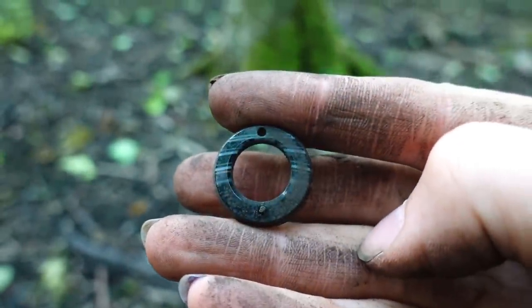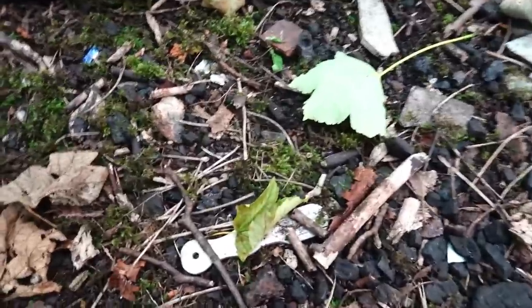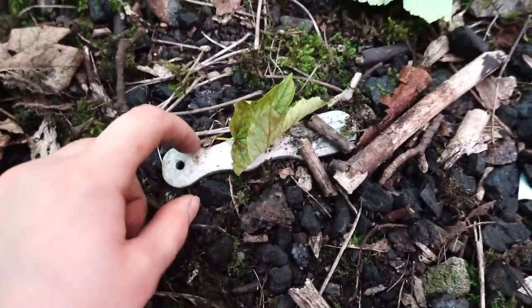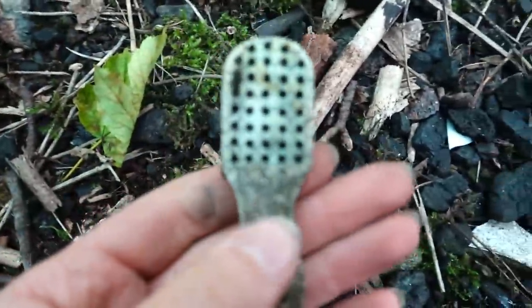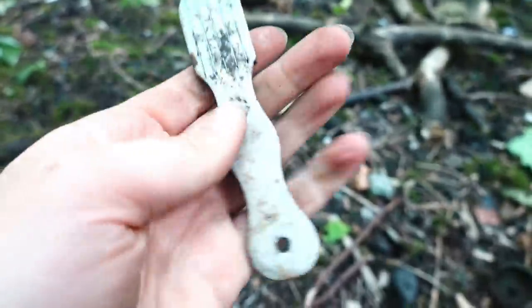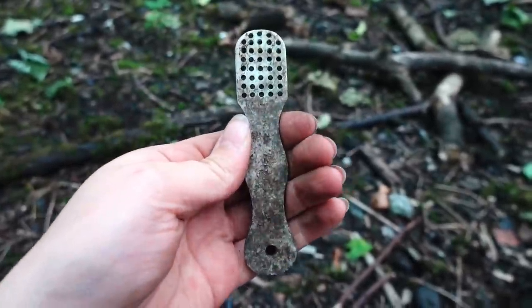Beautiful. I found something unusual down here, and I thought I'd bring you with me to see what it is. And it looks like a toothbrush, but the strangest toothbrush I've ever seen. Oh! Look at the size of the head! And it's made of bone, it's really chunky. I've not found a toothbrush like that before, that's really weird.